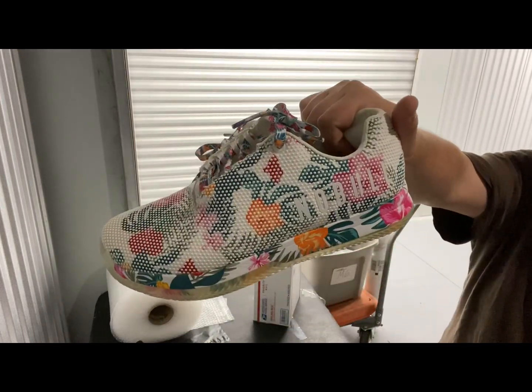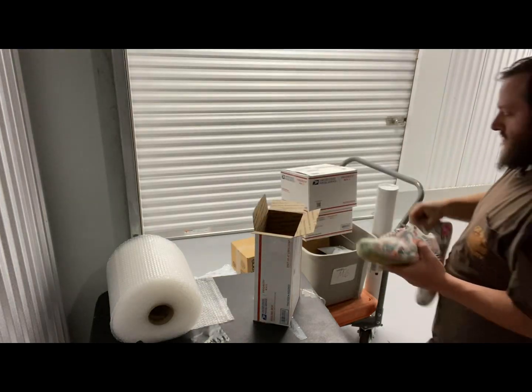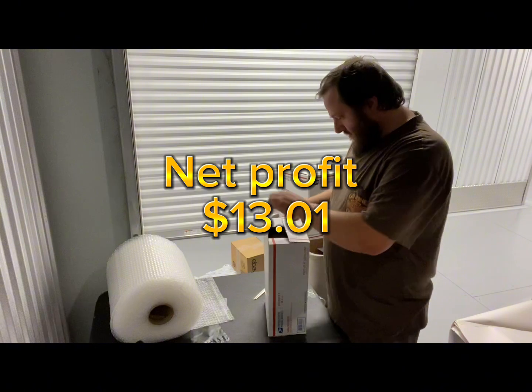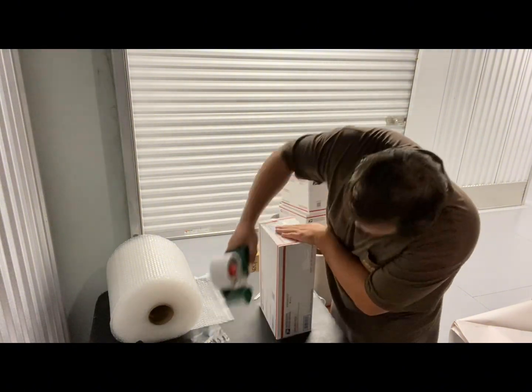This pair of No Bull shoes, I paid too much for these, but I knew that they would sell really, really quickly. Paid $26.99. They took 12 days to sell over on Poshmark. They ended up selling for $50, leaving me a net profit of $13.01. Watch your cost of goods, people.